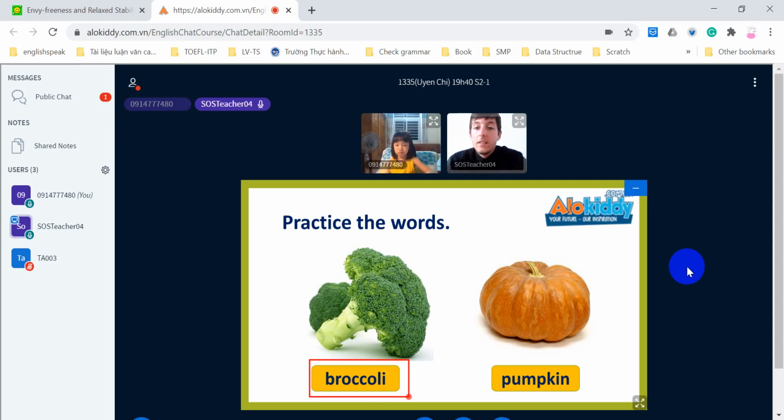What is this? Broccoli. Do you like to eat broccoli? Oh, wow, nice. Broccoli is very healthy, very good for you. And what is this? Pumpkin.